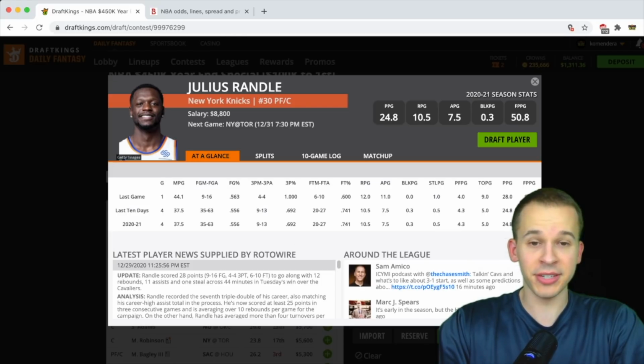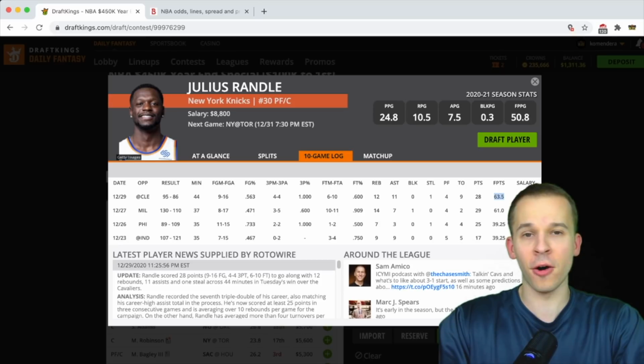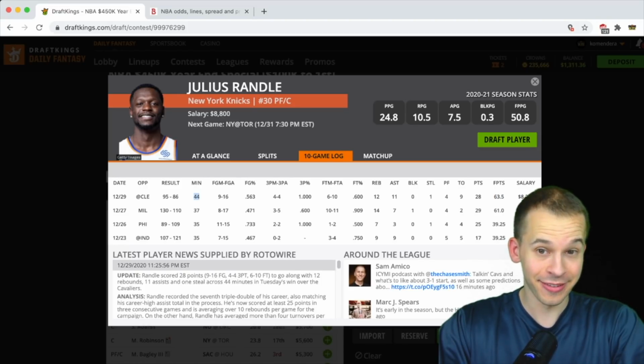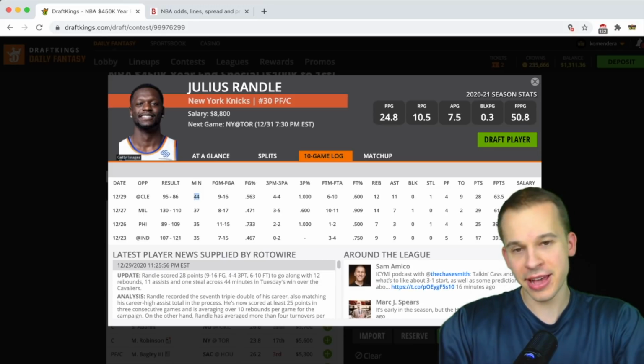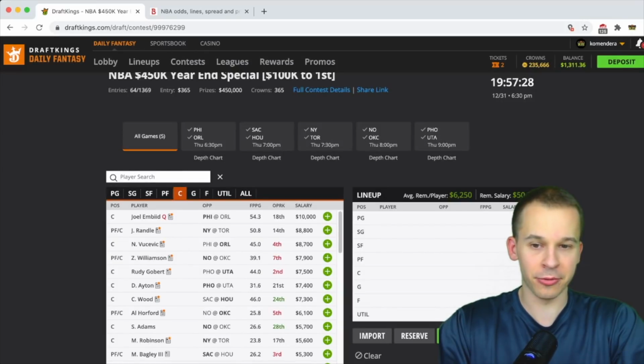Julius Randle, price up to almost 9K. Well, he has absolutely smashed the last 2 games. And New York could be pretty thin again. We've got to monitor the guards news, because if all those guards are out for the Knicks, then there's some value on New York. But with Randle, 44 minutes. Again, Tom Thibodeau is his coach, so he is going to run him into the ground minutes-wise. Sure, the matchup's not the best against Toronto. I think at this price, he's probably more of a GPP play, but still 100% viable. We know the upside is there with Randle.